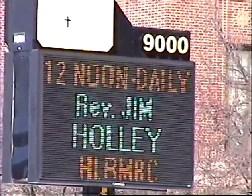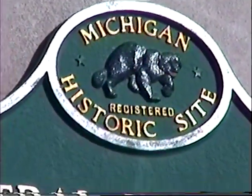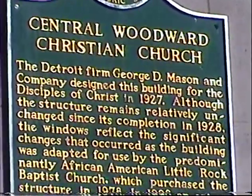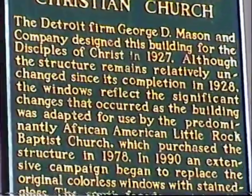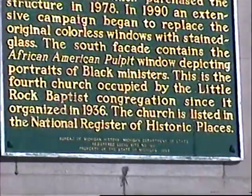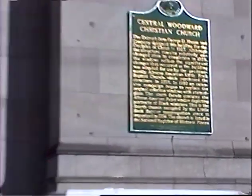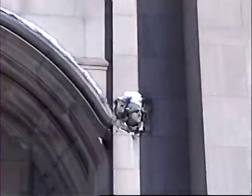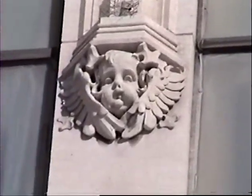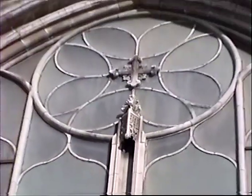Jim Holly, he's quite well known. He's at 9,000 Woodward in historic Little Rock Baptist Church. And it was called by another name earlier. But I love these historical placards. And there's some interesting caricatures on the side to protect, and a cherubic looking thing there, baby.